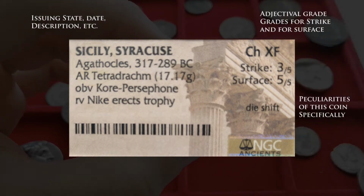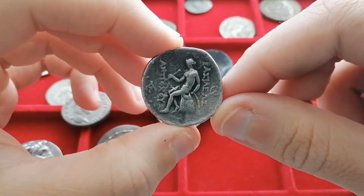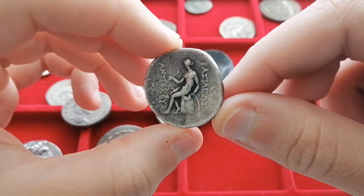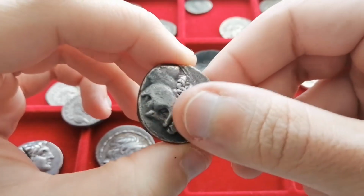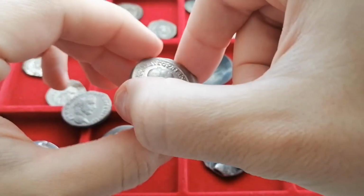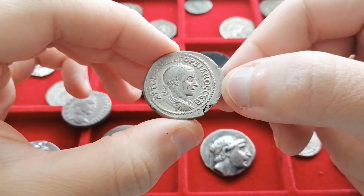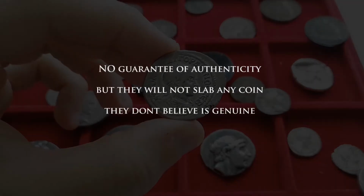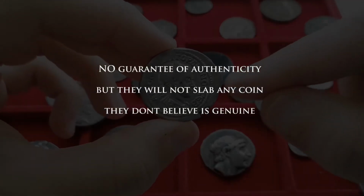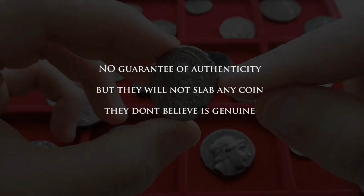Now we get to the very important point of the slabbing service, which is related to authenticity. Particularly for ancient coin collectors, the ghost of having a fake coin in our collection, while we think this thousands of year old piece we have is genuine, is always present. But unfortunately, slabbing companies such as NGC do not guarantee authenticity of ancient coins, at least until the making of this video. And why is that?